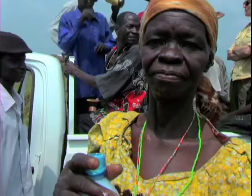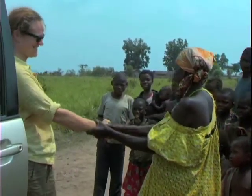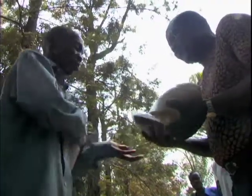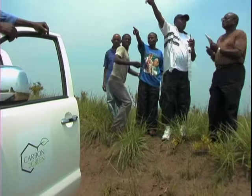When we're here negotiating for land, we negotiate with the traditional chiefs and we make sure that they understand the project, that they want to be part of the project, that the project will increase their livelihood and their quality of life.